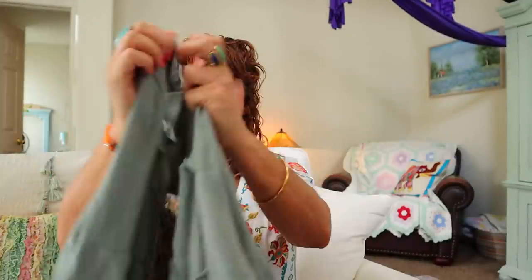I won't try it on. I don't need another dress. I'll probably list that around $40 with best offer.